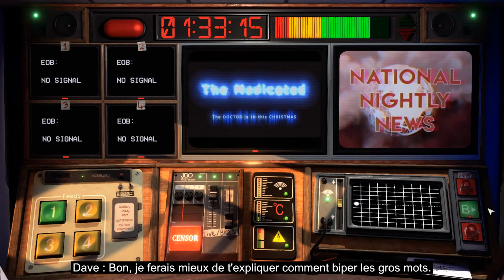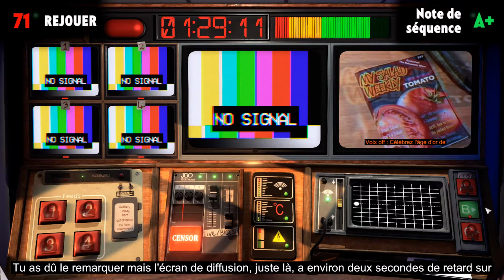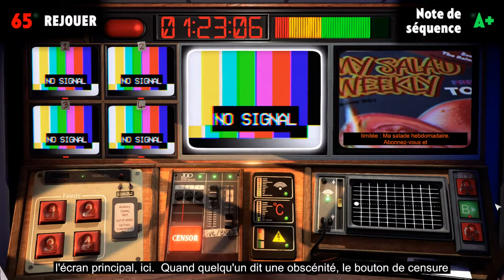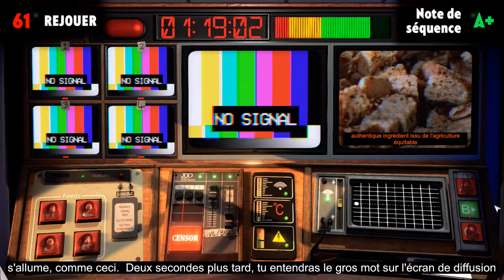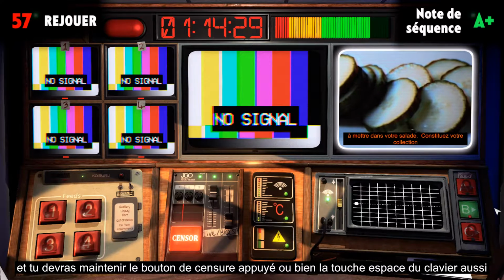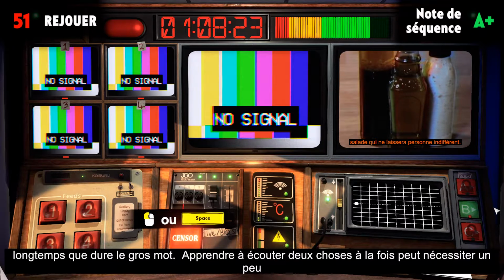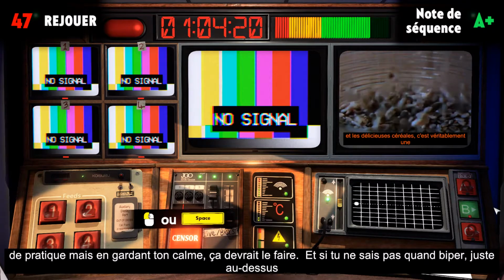Explain how to deal with bleeping out swear words. As you've probably noticed, the broadcast screen here is about 2 seconds behind the master screen here. When someone says a naughty word, the bleep button lights up, like this. 2 seconds later, you'll hear that swear word going out on the broadcast, and you need to hold down the bleep button, or the spacebar on your keyboard, for as long as the swear word lasts. It can take a bit of practice getting used to hearing 2 things at once. Just stay calm and you'll get it.